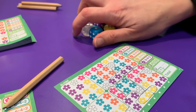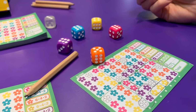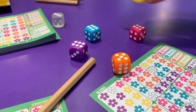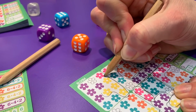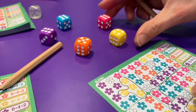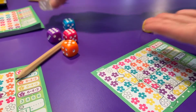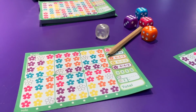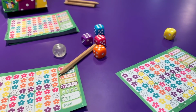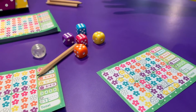On a turn, an active roller will roll the dice. If you're the active roller, you get the first choice of the dice in front of you. In my case, I would love to try to get more yellow flowers, so I take the yellow four. Then the dice get passed on to the next player without that choice, and they will be able to take a die and fill in their flowers. So the object is to get the most of certain colors of flowers or the most garden beds filled in, and that is Bloom.